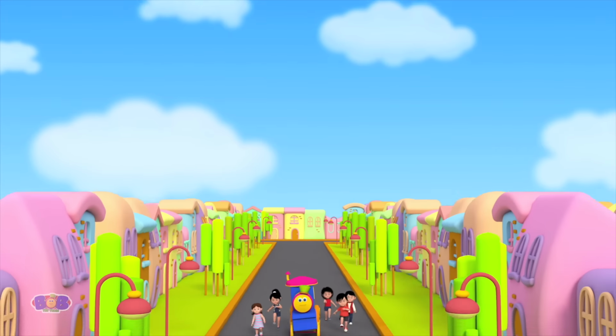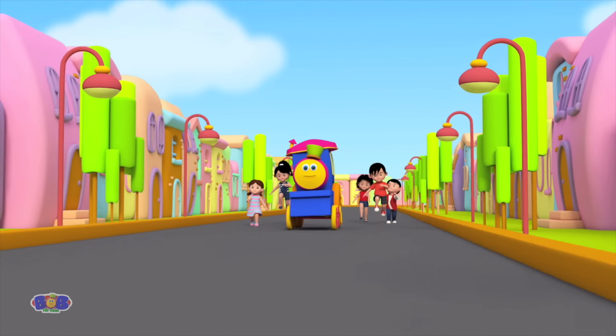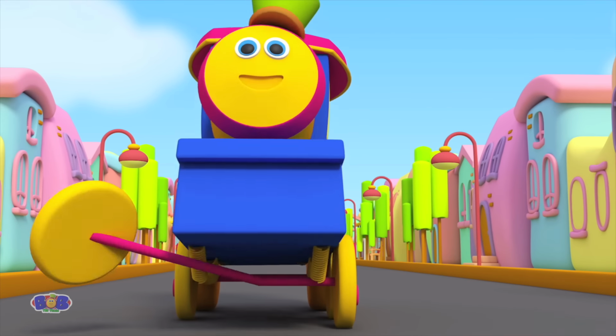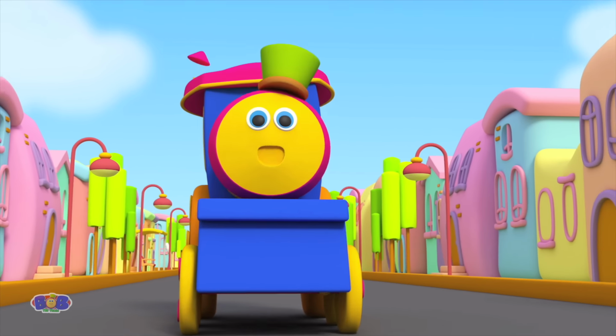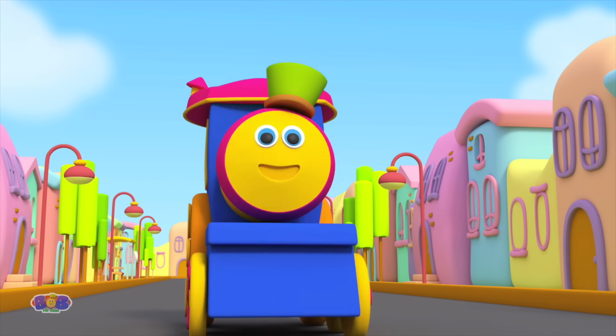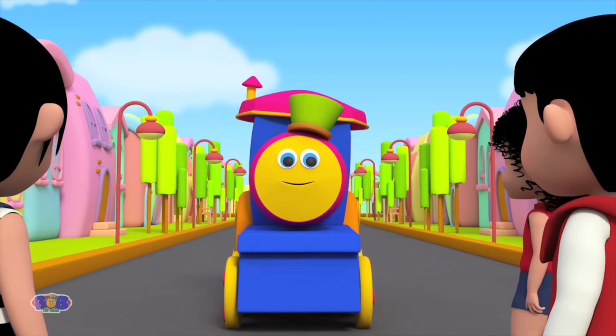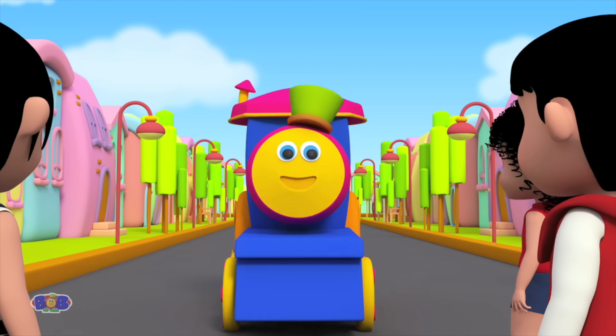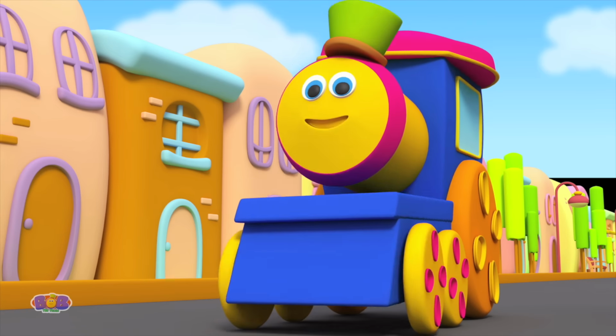They all followed Bob and reached the alphabet's adventure land. Well, kids, here we are, the land where all the adventures started. It feels good to be back here. I've made this simple for you. There's just one task, and you'll find all the letters together. What is it, Bob? It's a memory game.